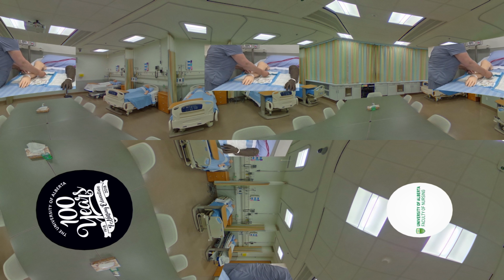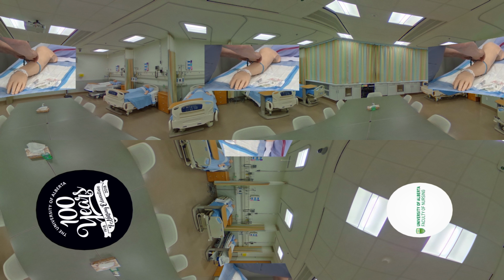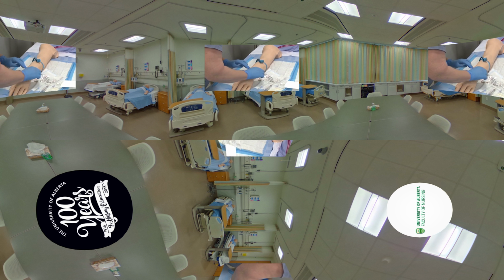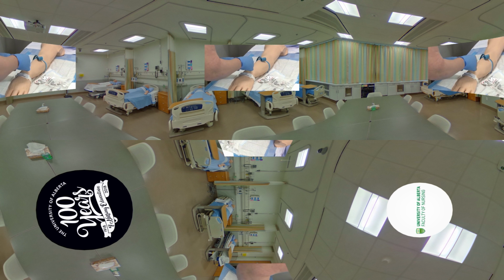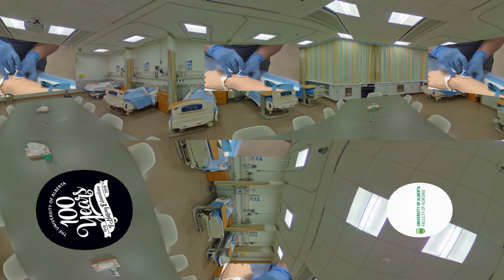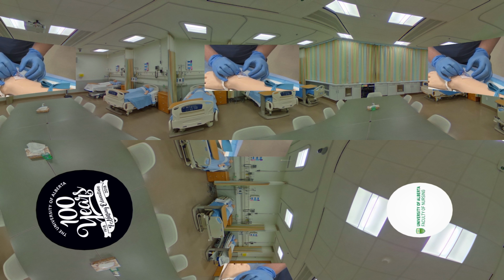This is an instructor demonstrating an IV start in the arm of a task trainer. The IV task trainers contain veins and simulated blood to mimic a lifelike arm. Students have the opportunity to insert a needle through the skin into a vein and observe blood return as would be seen in practice.